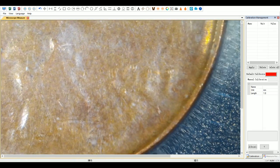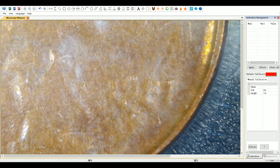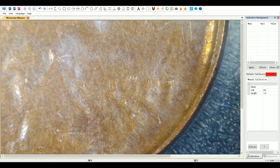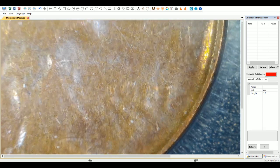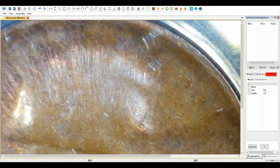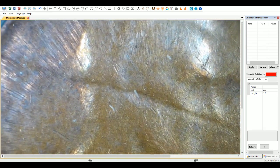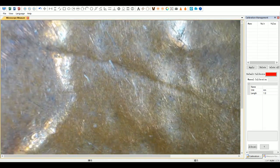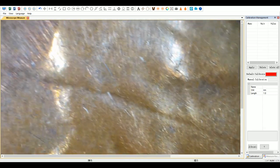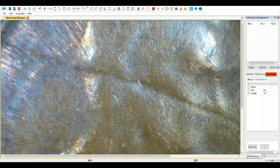You can hardly see the date. And this is the thing about microscopes. You can see the date better without the microscope. Sometimes a microscope is not beneficial to looking at coins. You'll see all kinds of anomalies and different things and get it all confused. But this is what the obverse looks like. Okay. So you can see how the coin looks. And it actually has a little bit of a bend, almost looks like there's a warpage or something, which is to be expected.